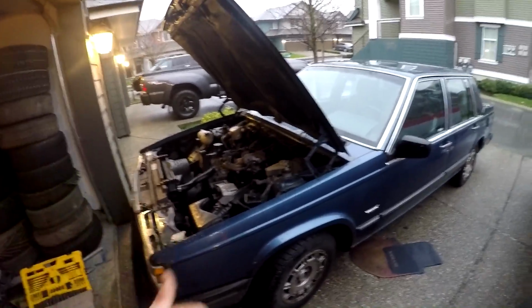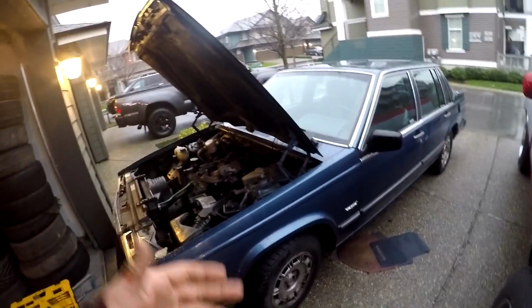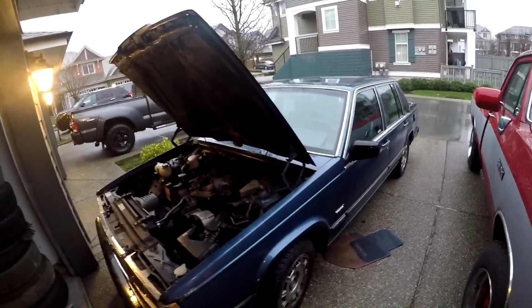The clutch feels really good. It feels like it has been replaced at one point in its life. It grabs really hard. That's one thing I noticed when driving this car.